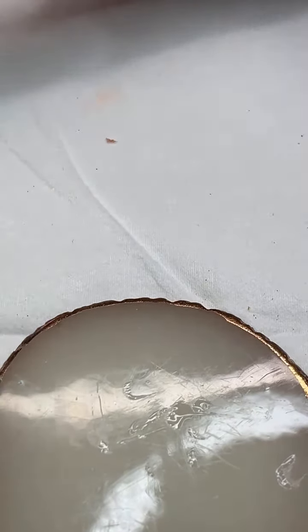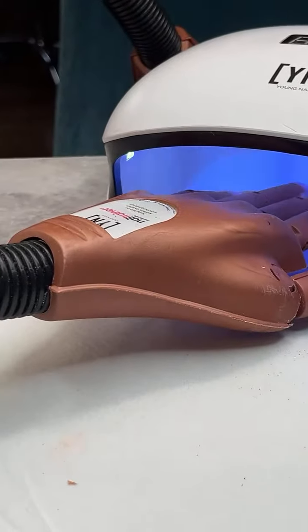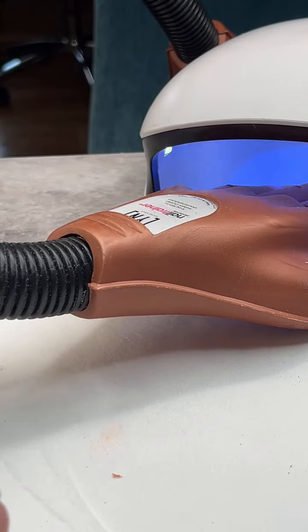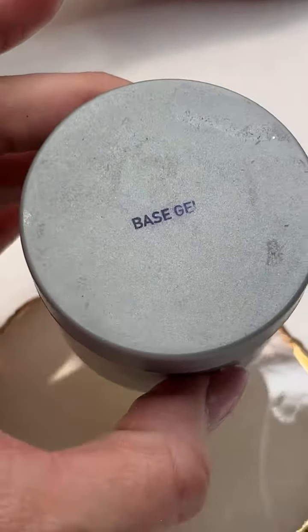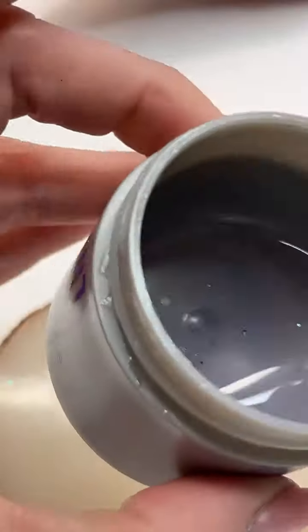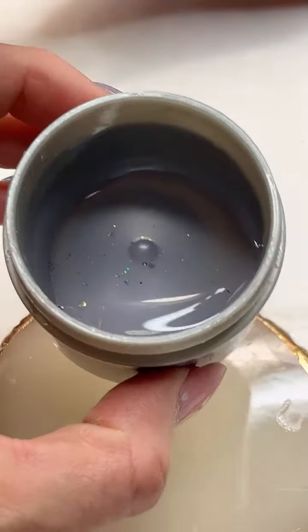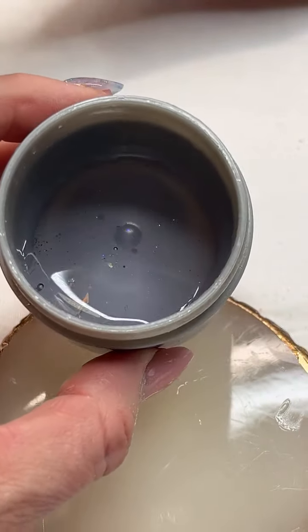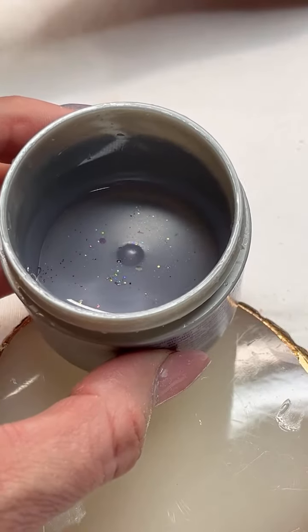So that's going to go into the light. We're going to just freeze that in our light for about 30 seconds or so, just enough to kind of set that extension. After we have that set, we're going to come back to our base gel. Now base gel, it's just what it sounds like. It's the base for our nail. This is going to be our foundation layer. This is what's going to have the best bond to the natural nail.